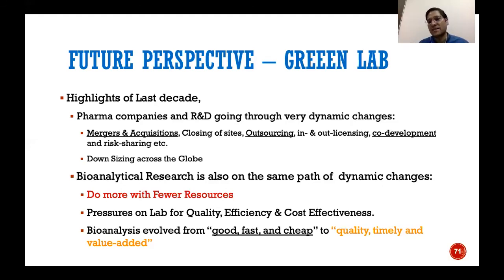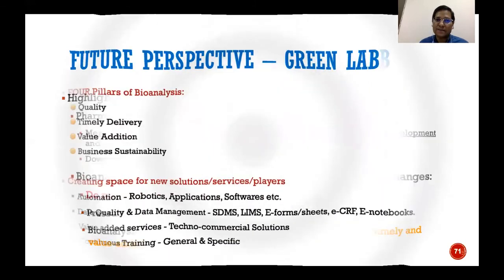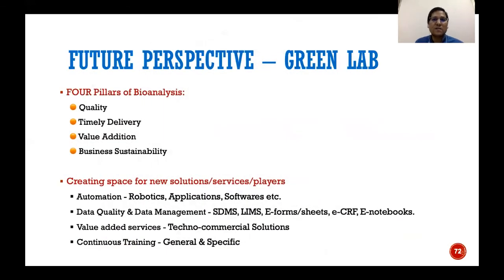You are better than others. So they check based on quality, timely delivery, and value added. How much value you are adding. So in today's era, I say there are 4 pillars of bioanalysis.